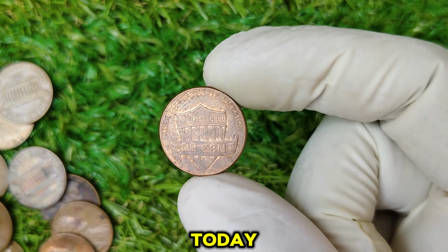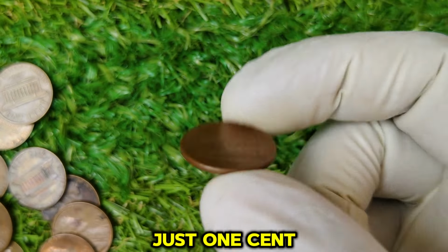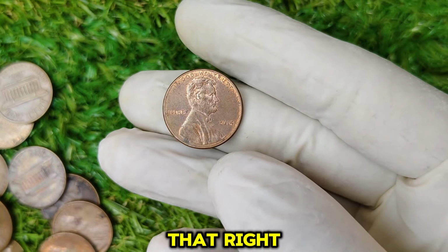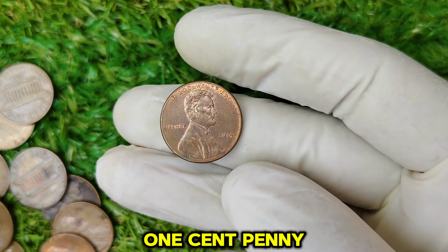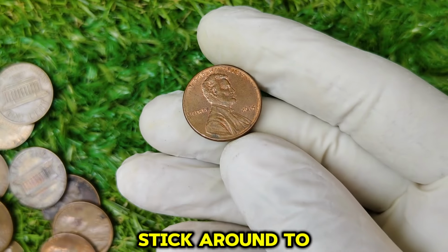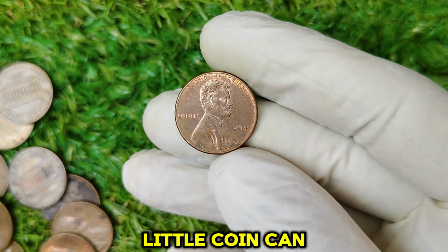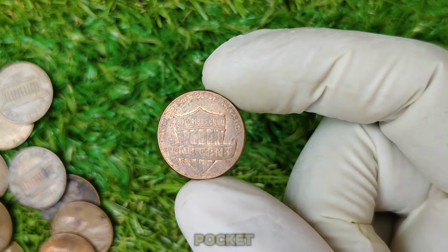Today, we're going to talk about a modern penny that's worth a lot more than just 1 cent. Yes, you heard that right. I'm talking about the 2014 no mint mark Lincoln 1 cent penny, which could be worth up to $6,600. Stick around to find out how this unassuming little coin can be so valuable, and what you should look for if you think you might have one in your pocket.